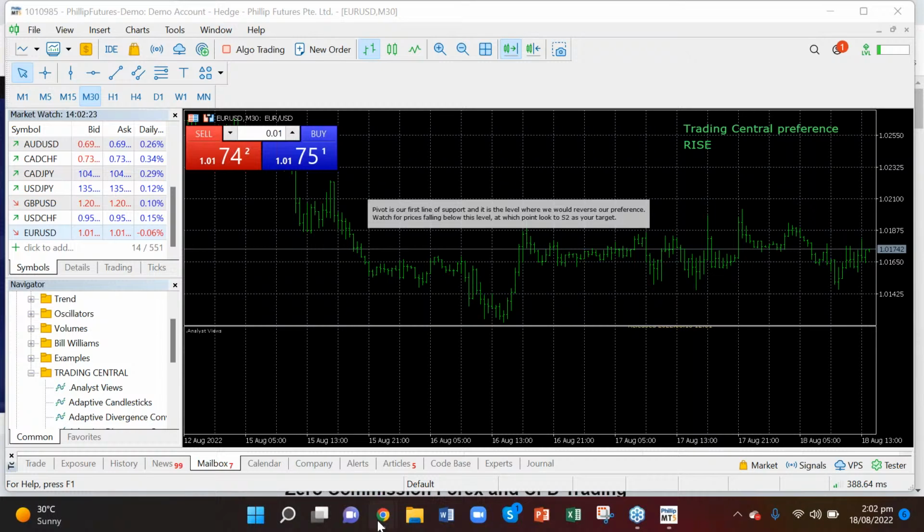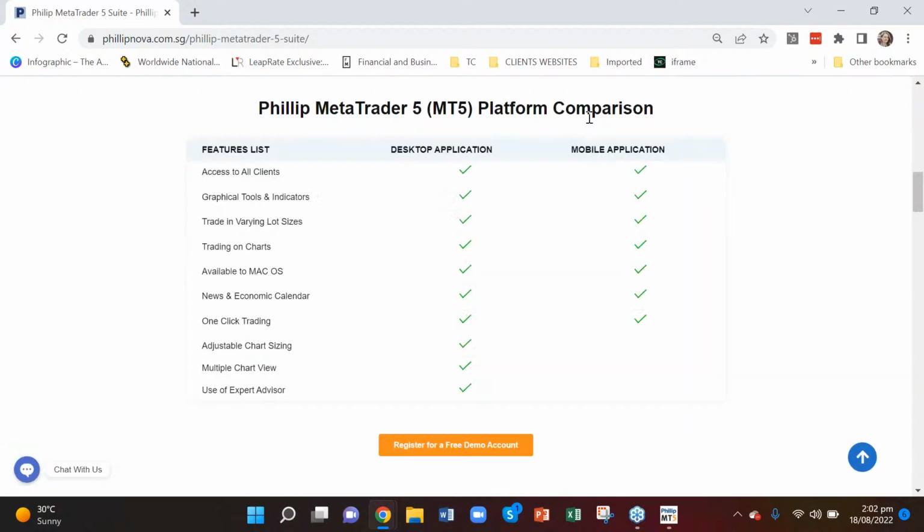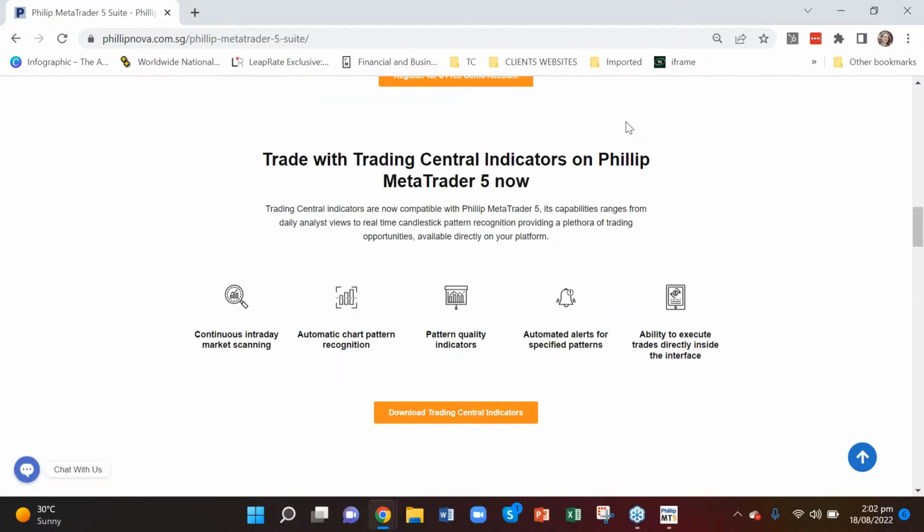So I just wanted to quickly let you know where you can find them. When you go to the Phillip Nova website, you can go to the platforms tab, then to the Phillip MetaTrader 5 suite. After clicking here, you will end up on the landing page where you can download, register for the demo account, or if you have a live account, even better. You can then download the Trading Central indicators. This is our plugin where you can find a set of Trading Central indicators and some additional tools like expert advisors that I'm going to show you right now.